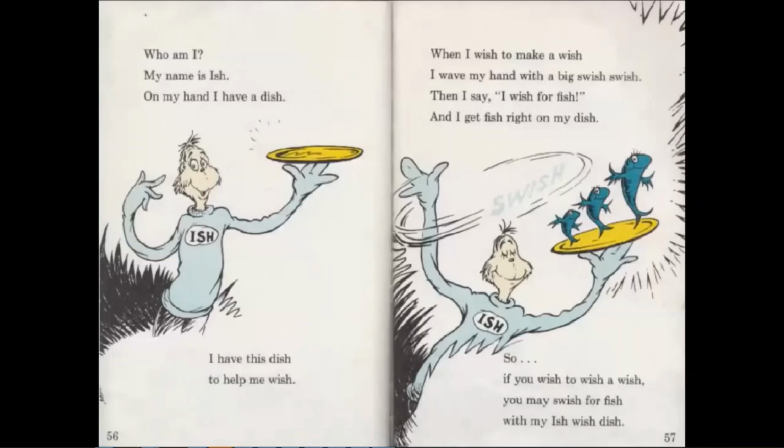What fun lines to read! Let's read them again. So, if you wish to wish a wish, you may swish for fish with my ish wish dish.